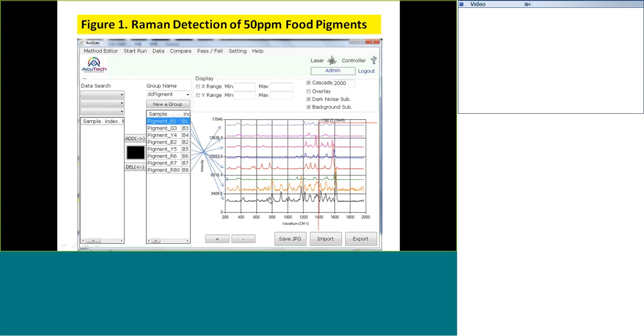And then you can see each pigment has its own unique spectrum. You can look at those. For example, B2 has a unique spectrum. They are all different from the other seven. So you could use this library to identify where your B2 is. Is there B2 in there, or do you have B1, or R40, or R80, or R7 in your food?